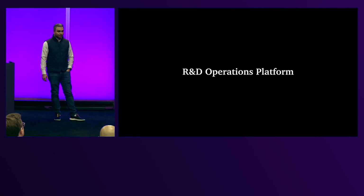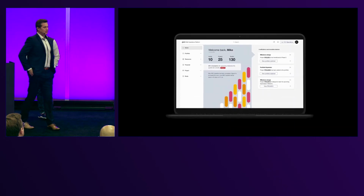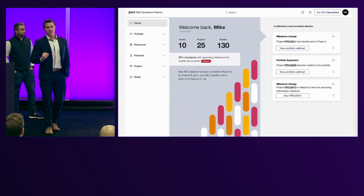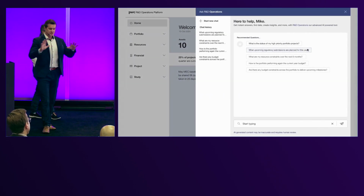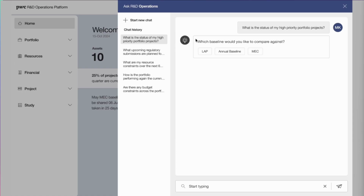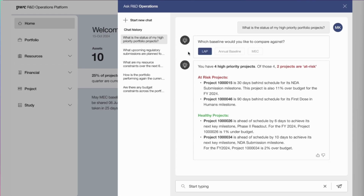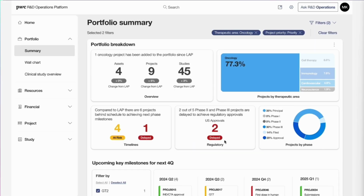Okay, so let's get to the exciting part, which is the demo. It's going to move fairly quickly here. We only have 20 minutes. But we're starting with the user-based tailored information that you get on the homepage. And of course, we have a chatbot just like everybody else, but we have a chatbot embedded to make the user experience much more intuitive and direct you right to the answer.